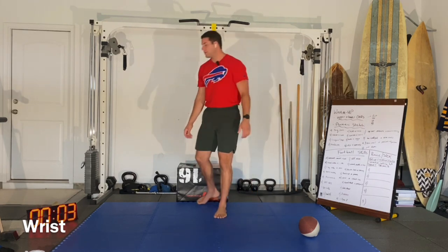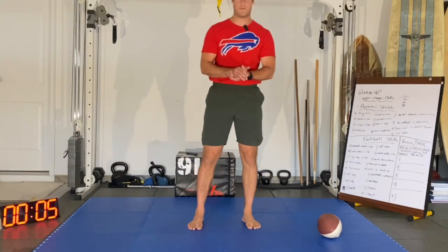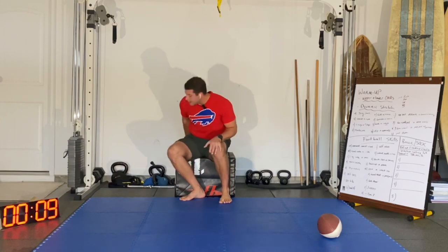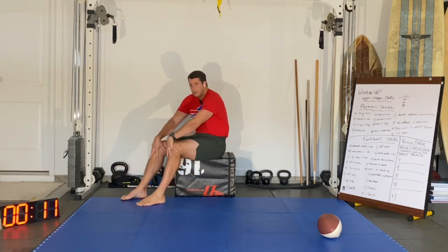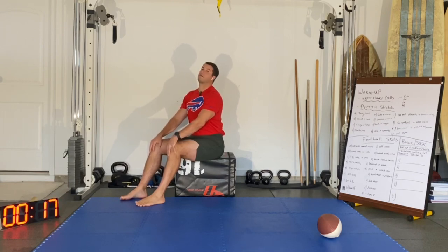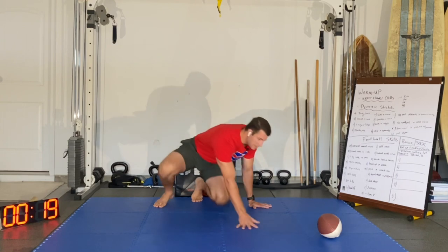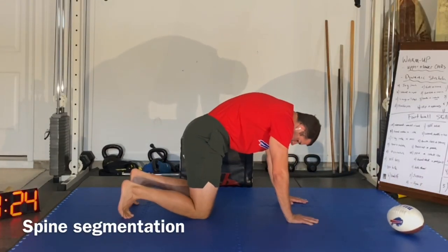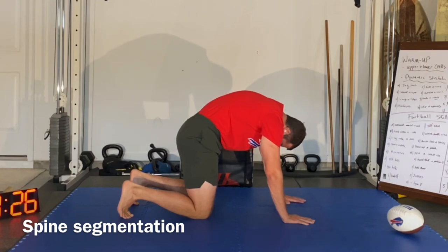All right. So now what we're going to do is perform some spinal segmentation. If you're seated, it'll look like this. You're going to round back. You're going to articulate just like this. If you're able to go on the hands and knees, we're going to go into the cat and cow, round the back, tuck the chin.